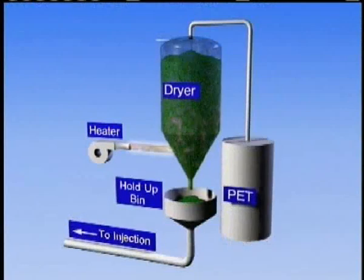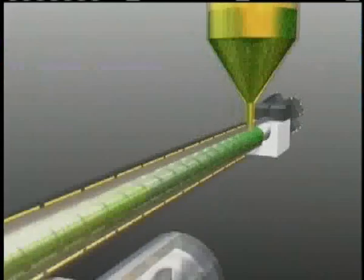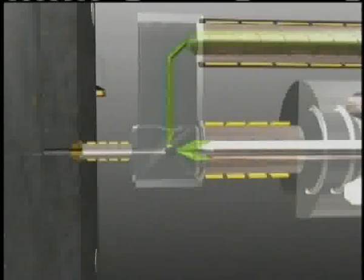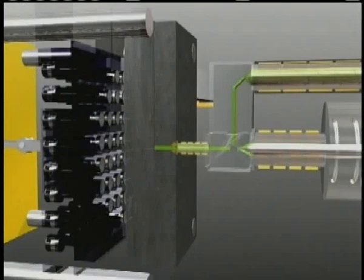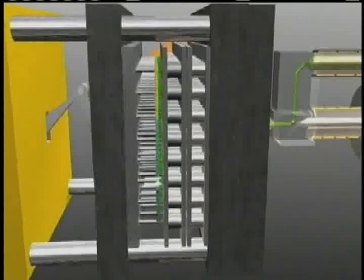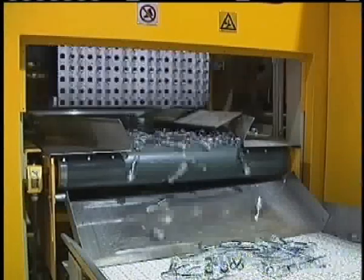The plastic pellets are first loaded into a hopper, then fed into an extruder, which is a long, heated chamber that melts the plastic and moves it through with a continuously revolving screw. At the end of the extruder, the molten plastic is forced out through a small opening into a series of molds to create what are called preforms. After cooling, the molds open and the preforms are ejected.